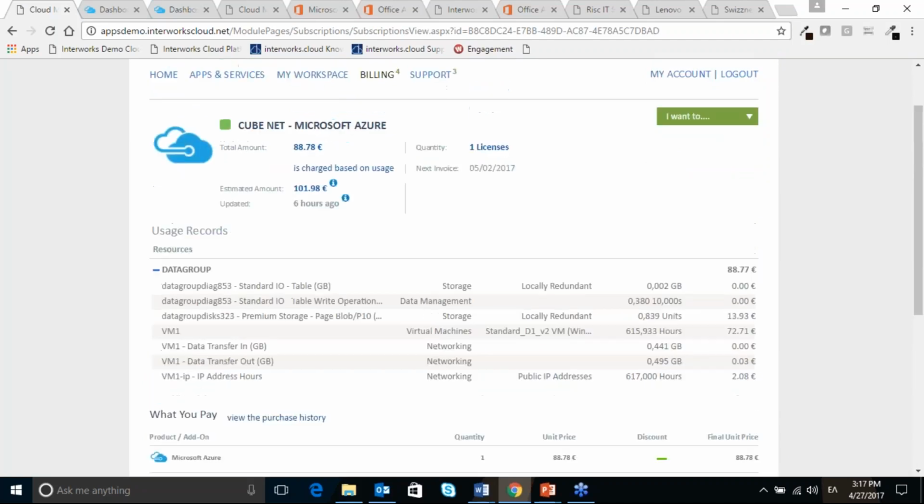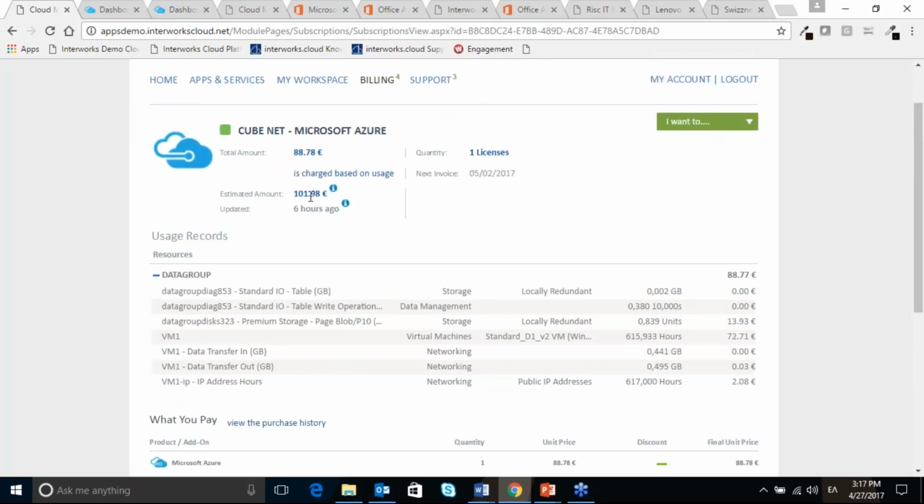But going a step further from that, your customer is always informed also on the estimation of how much he is going to be charged by you at the end of the billing period. So he can get a grasp of how much Azure will cost him at the end of the month. He always knows when the latest update via the Microsoft API was. And please bear in mind that you as a CSP do not have to follow the Microsoft billing date, even for Azure. With InterWorks Cloud Platform, you can set your own billing dates.